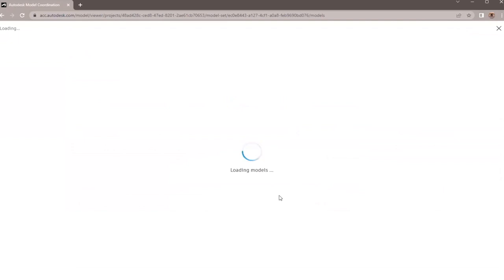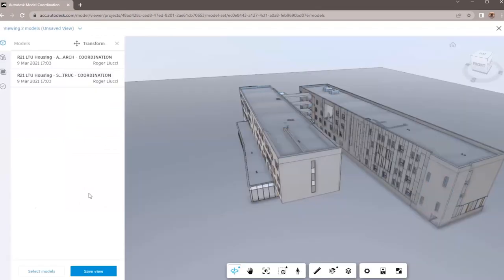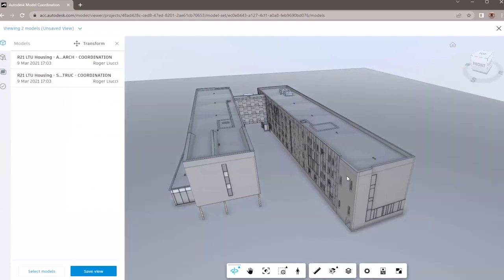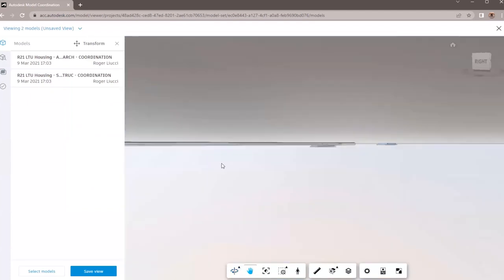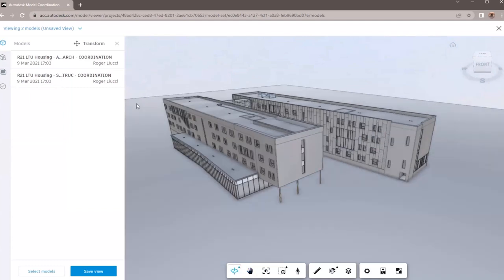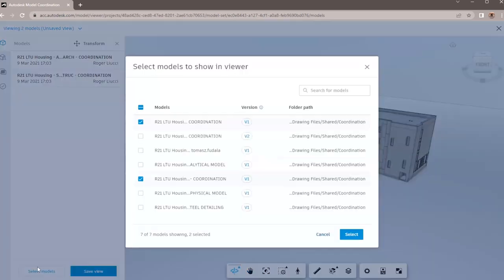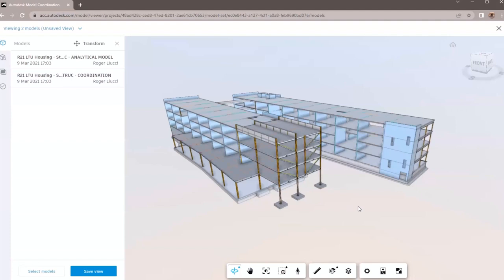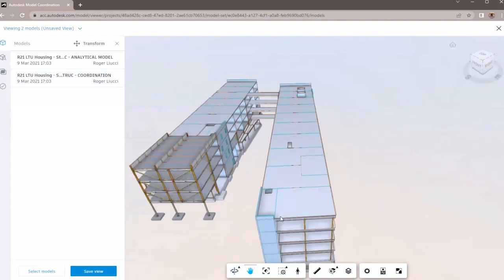So I can see that the structure and the architecture models are together, but I just want to compare different ones. So I'm going to see this analytical model instead. And you can layer as many layers as you want. The more you put, it's just going to take longer.